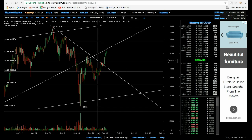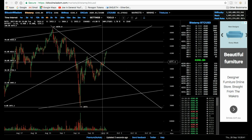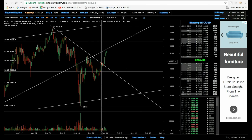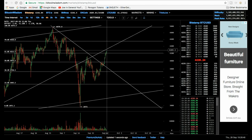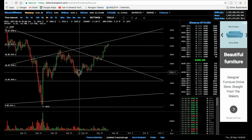So right there. Is it the fact that it was banging against this downtrend line, or is it the fact that it was banging against the 50% linear Fibonacci level? I think you could say either is fine. But we have broken up past the 61.8% mark right here.